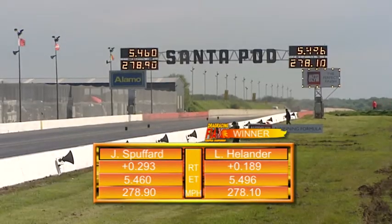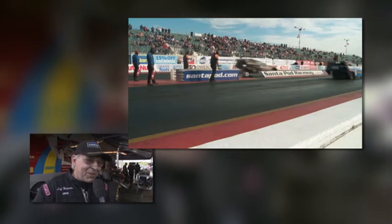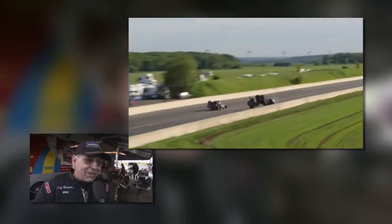Leif, that looked like a great race from the outside. What did it look like in the car? It looks like that. I didn't see him. Just when I put the chutes out, I see him first. So I think maybe that was okay. And I know that I cut the lights good. So I had hope, but it was okay.